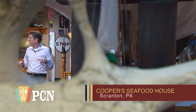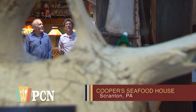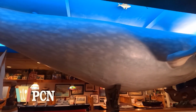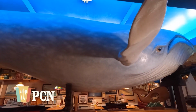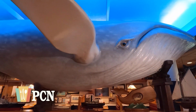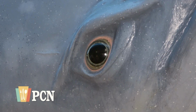Paul, what you're about to show us now is so huge, I'm sure there are plenty of restaurants that would not be able to display something like this. We're very fortunate to have a room that we could display it in. It's a replica of a baby blue whale. They would be this size when they were born. When we built this room in 1985, we needed something to make it a little bit more unique. So we had our artist make a styrofoam and Scranton Times newspaper blue whale.